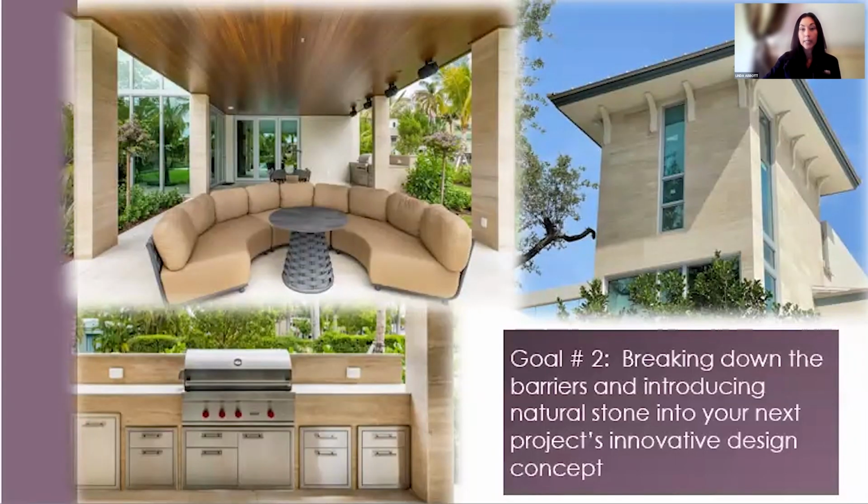So goal number 2 is breaking down the barriers and introducing natural stone into your next project's innovative design concept. Don't let man-made materials cloud your perspective of natural stone. There are endless possibilities in design to be created with natural stone that can't be achieved with any man-made material. Customization is easy with natural stone for cladding a home facade. The best benefit of all is that since it's not paint, it won't fade, and it doesn't ever need to be redone. Not only is it beautiful in many applications such as these shown here, but it will stay true in color. Luxury plus longevity equals natural stone.